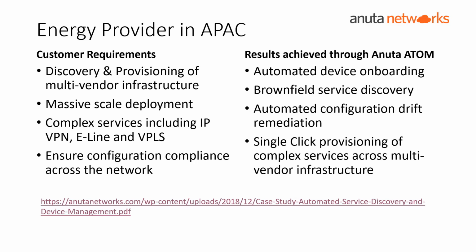When Atom was introduced into their network, it could easily discover the existing network using the network discovery capability and create a topology out of it. Atom further helped in importing all the configurations from these discovered devices and hence perform service discovery. Complex provisioning of service such as L2 and L3 VPN were converted into single-click provisioning using Atom's service models.